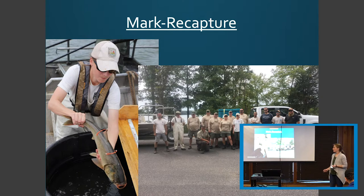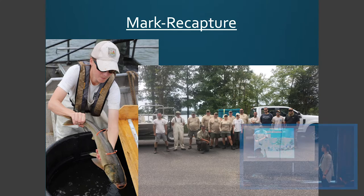We tagged over 1,200 fish, just over 600 in each reservoir, with these orange tags. And so far we've had 5 recaptures through the commercial industry. So that says a little bit, but we're planning to continue this later this year.